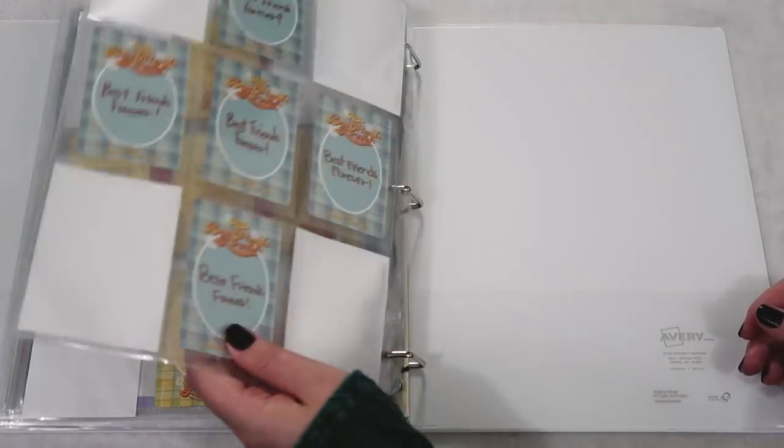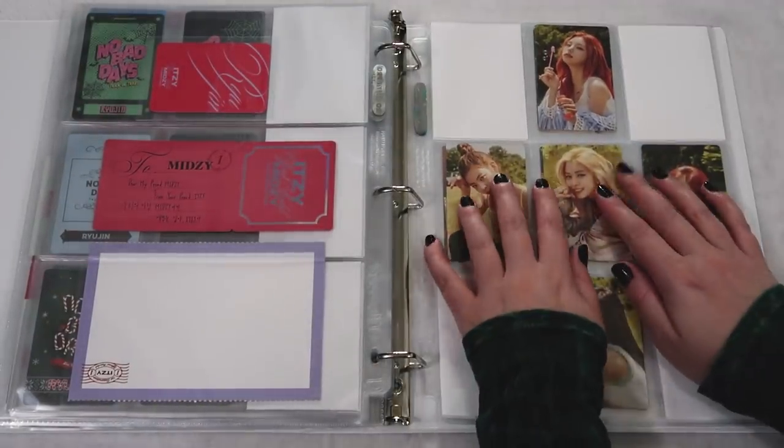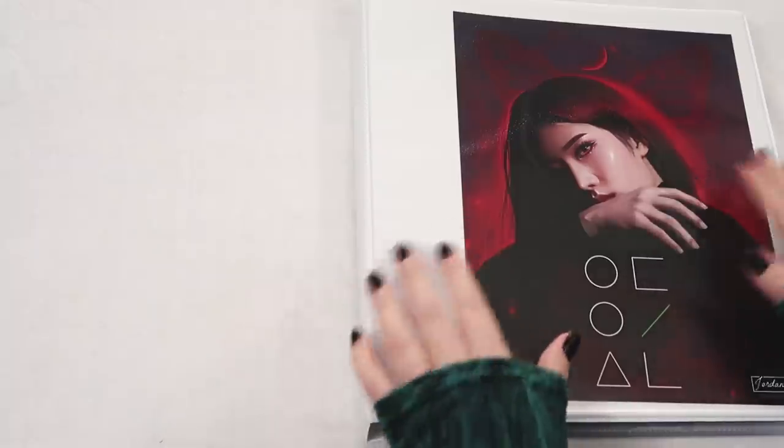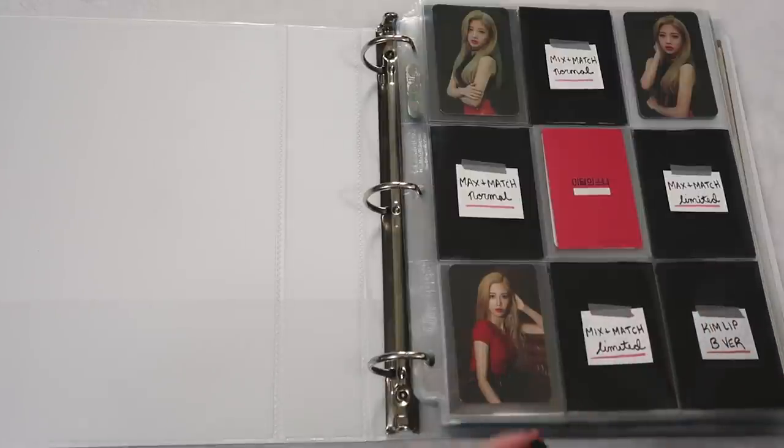But okay, that is my ITZY collection. I hope you enjoyed it. Let's get into Luna next. Okay, next is my Luna binder. And in Luna, I collect Kim Lip, Chu, and Olivia.